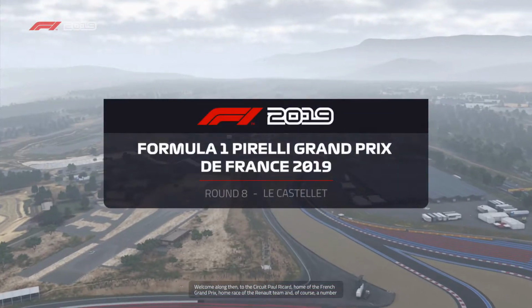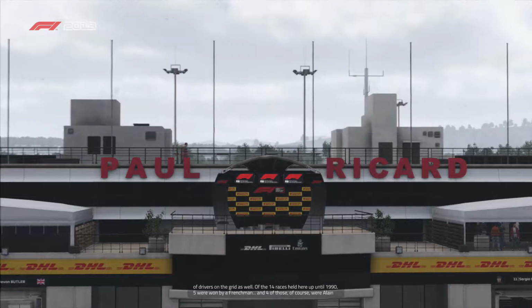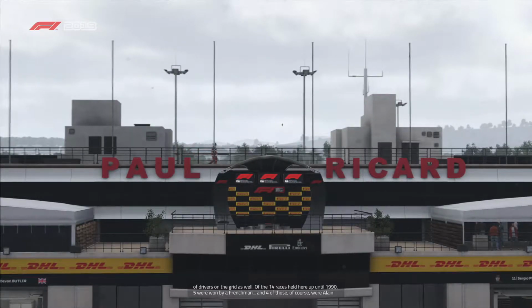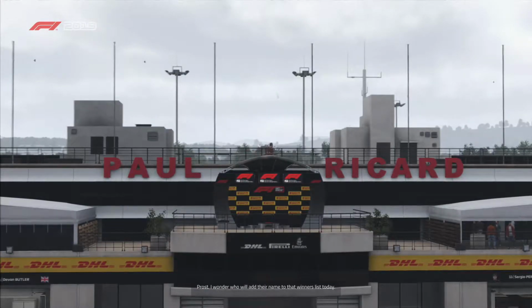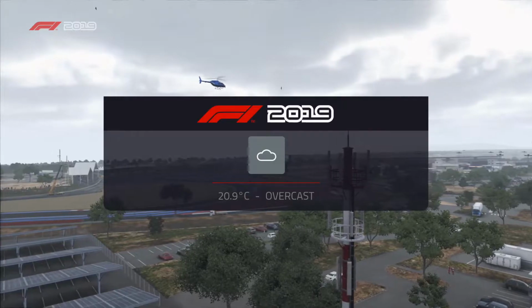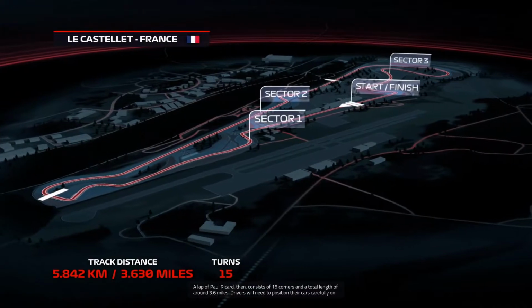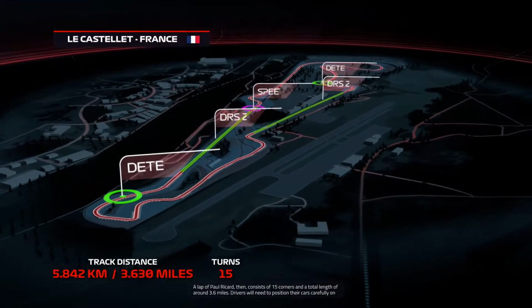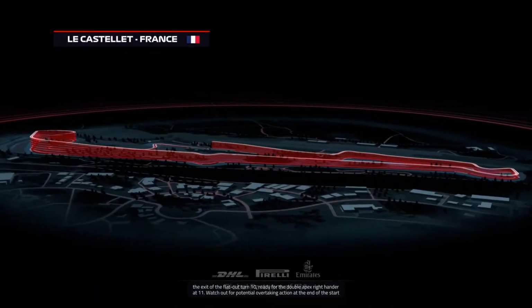Obviously, as always, it is round 8, race 8. Hamilton took pole for this race. The race is all dry and overcast, so we should be in for a decent race. I've done a lot of racing lately at the Paul Ricard. I've done the Williams FW18.